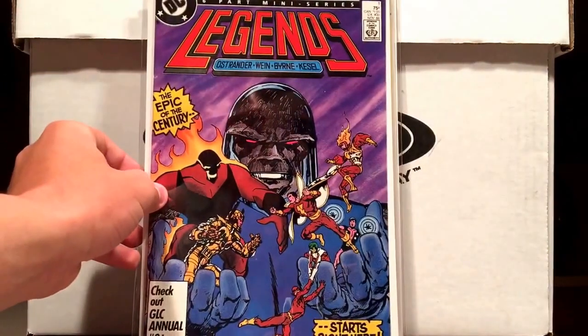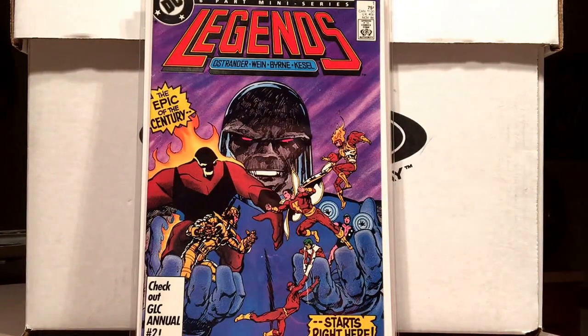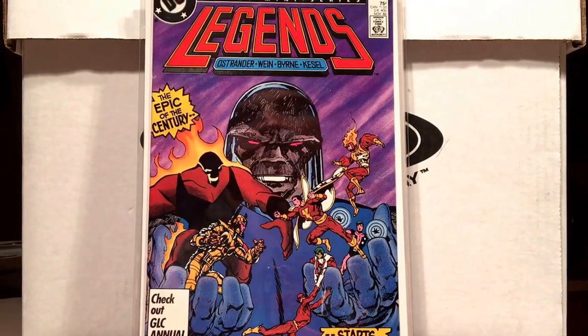And lastly, Legends #1. First appearance of Amanda Waller. I don't really get the book for it being Amanda Waller's first appearance, but more because I really like the cover with Darkseid and all the heroes fighting, and I also love the purple backdrop.